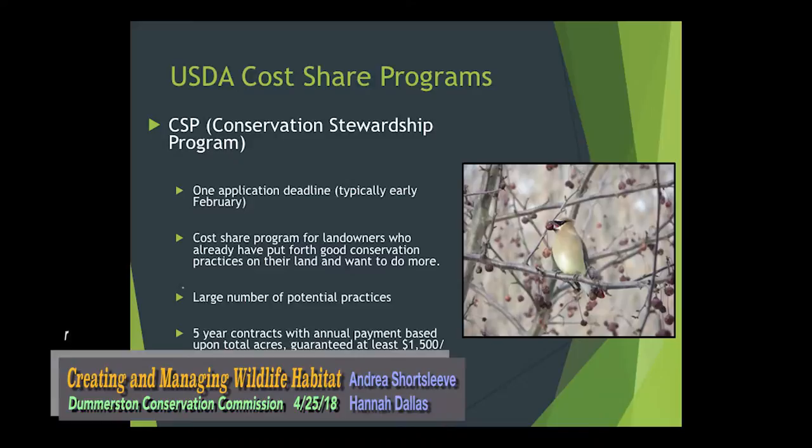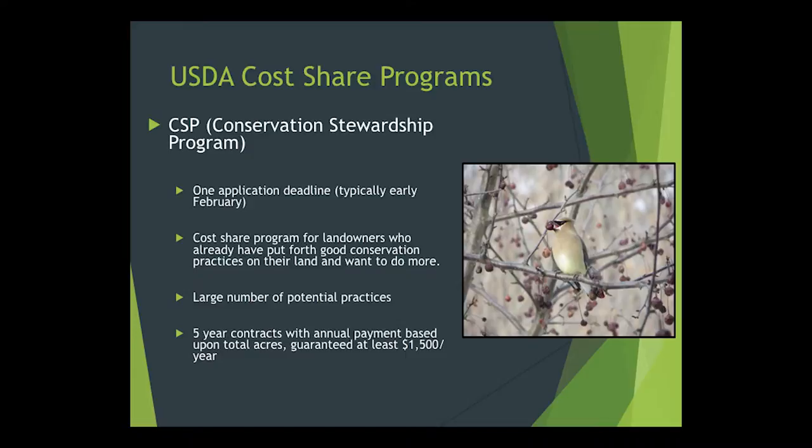Then within NRCS, there's also CSP, Conservation Stewardship Program, which is another side of NRCS, which looks at landowners that have been doing really good management on their own for a number of years, and how we can incentivize those landowners to do a little bit more, to go above and beyond. So it's another cost share program. You have to do some practices, but really it's looking at those landowners that have been doing that maintenance work for a long time.